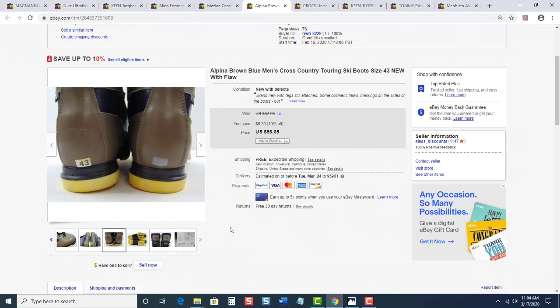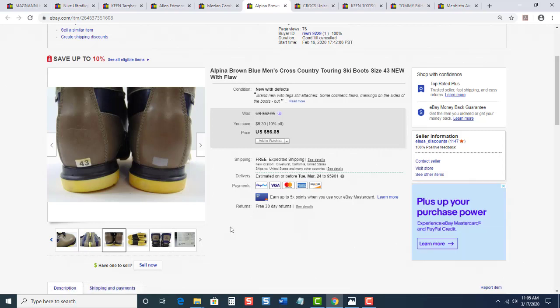And so we listed it. We saw the comps comping out at around 75, or somewhere even up to like 85. But since this one had flaws, we went ahead and listed it for about $57. The average cost price for this one for us was $8.37.